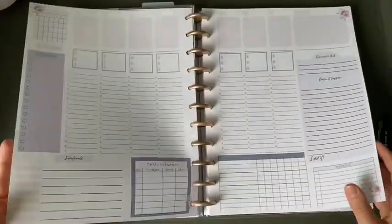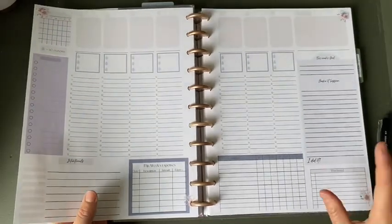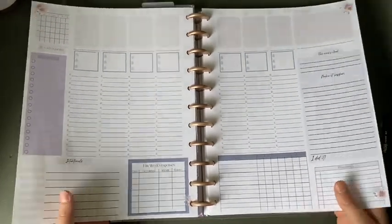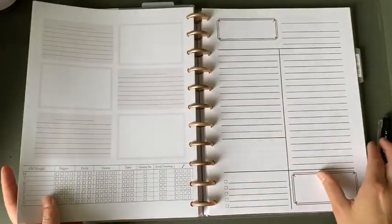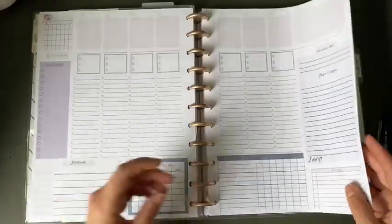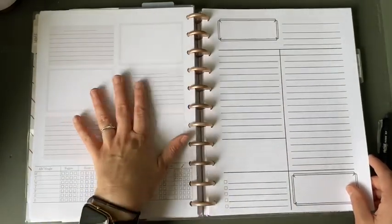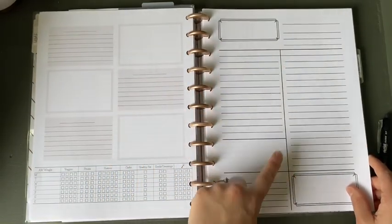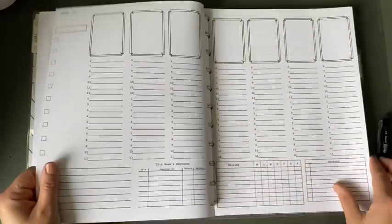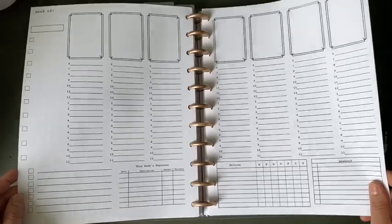Extra. So this is where extra planners will come in. So if I don't have time to adjust and print a new planner for the week, I can grab from these ones. So this is kind of like the one I just used, just different colors. Same thing here too, which is nice because that's so helpful. Dailies or note pages, but I like that this is on the other side of another style of a weekly.